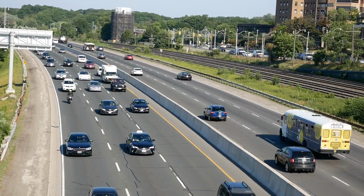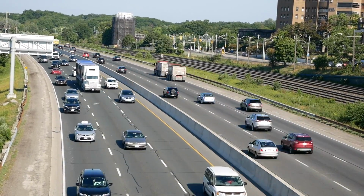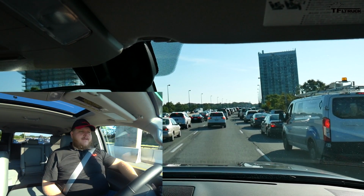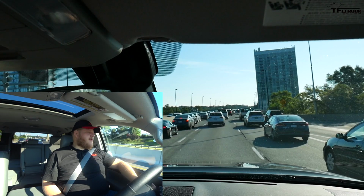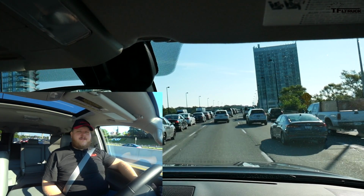All right, so ever since we hit the heavy stop and go, we're almost a liter per 100 worse than when we first merged onto the Gardiner. And we're coming up on our 40 kilometer trip total. So this is probably needless to say, but stop and go traffic is not good for fuel economy.